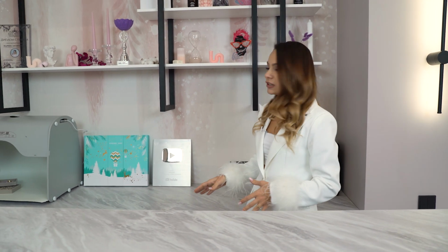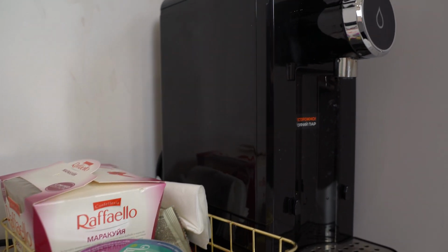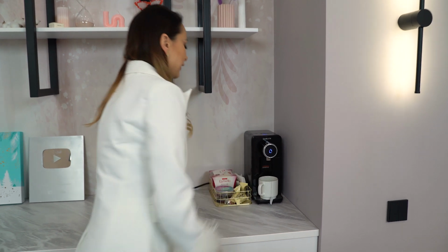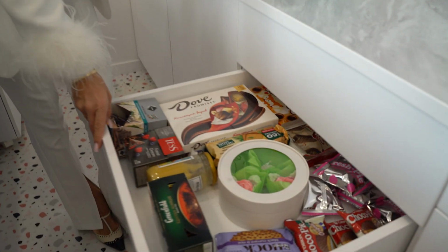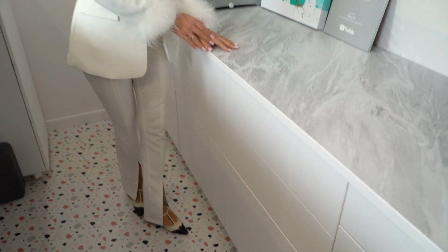And here we've got our little tea party zone. We just need to push this button and get our beverage served. And here is a drawer full of sweets. Many people think that I only eat healthy food. They believe I don't eat any sweets, which is so not true because I have a sweet tooth. So if you get to be my model, you know what to bring.